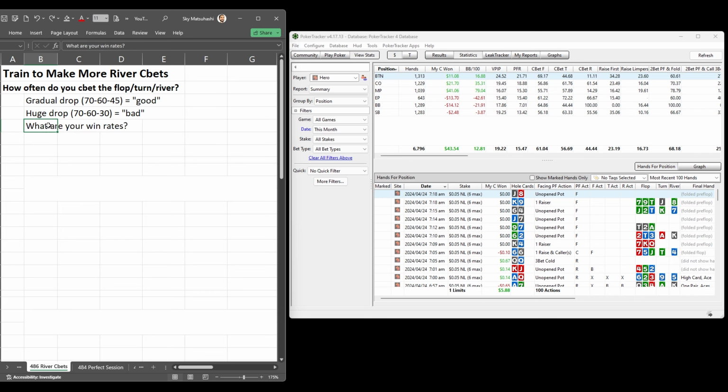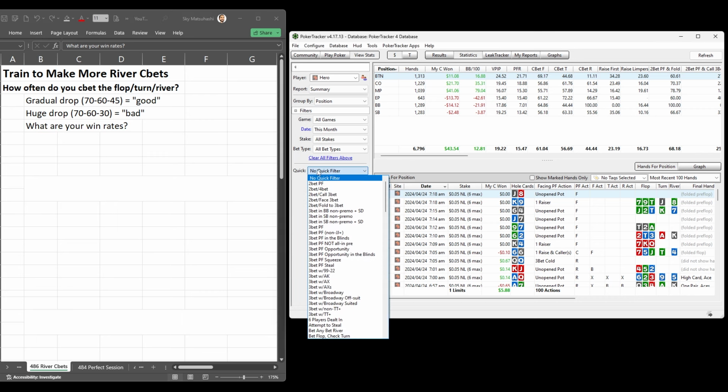Now, what are your win rates as well? This might convince you to pull the trigger on more river Cbets. I'm going to filter for these real quick. I'm not going to show you how to build this filter for yourself, but I have these saved as quick filters.